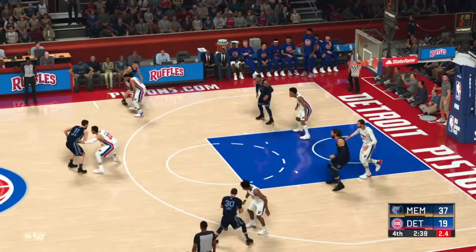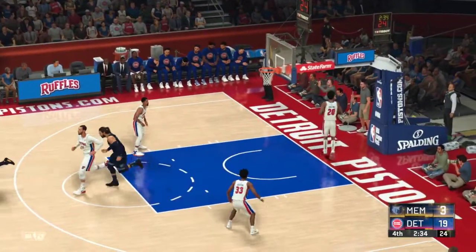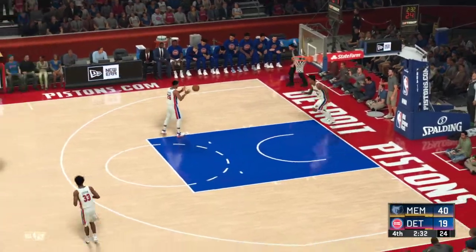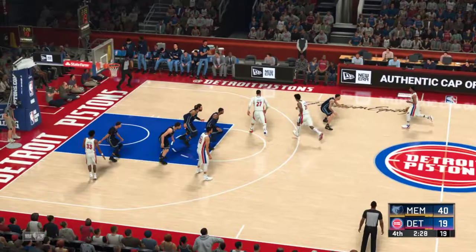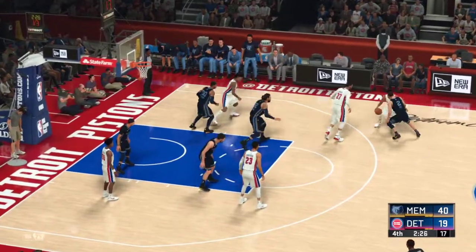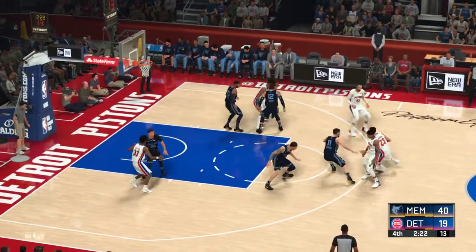Memphis needs to get off a shot here. Thompson way outside. That falls. Nice feed that time from Ball. Ball's got assist number 7 for him tonight. Dinwiddie against Ball. Dinwiddie passes to Robertson.